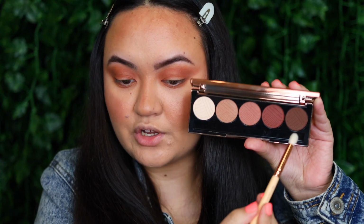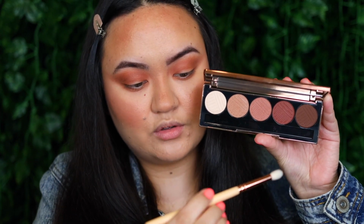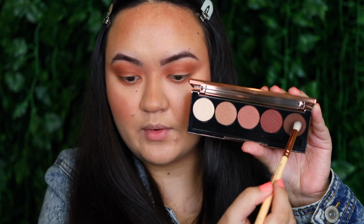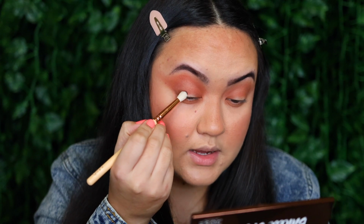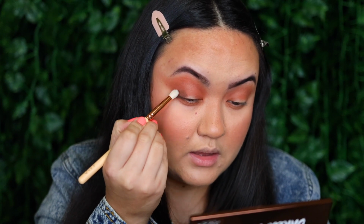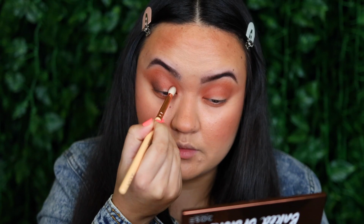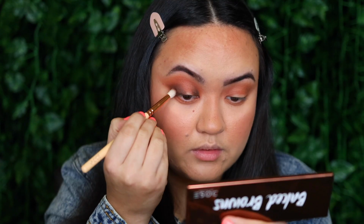So next I think I'm actually going to skip right down to the very last shadow, which is called Rock Bottom, with the 231 Luxe Petite Crease Brush. And I think I'm just going to tap into that one. I'm also noticing that maybe this one has a little less powderiness. It is still powdery, but just a tiny bit less. And all I'm going to do is start darkening the outer V. And also the inner corner. So something kind of like that.